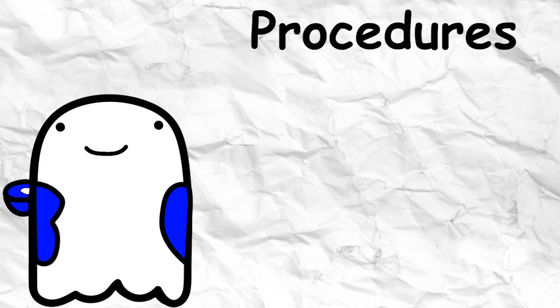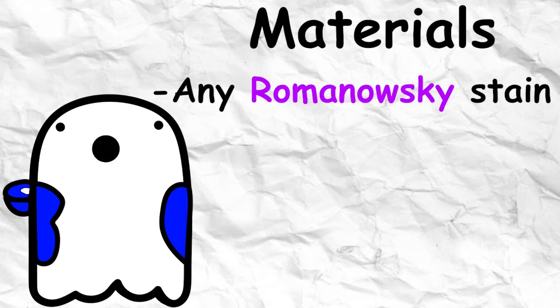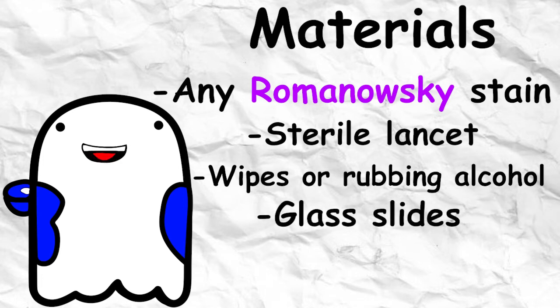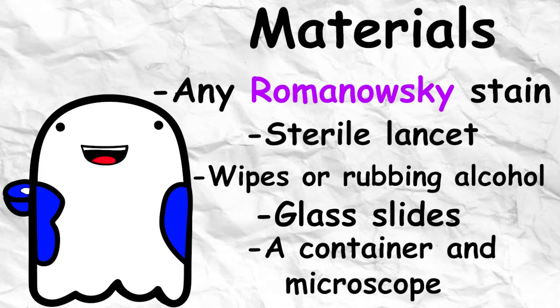Okay, this time we'll go into the procedures for real. First, you'll need some important materials. Obviously, you'll need some Leishman stain, a sterile lancet to draw blood, some sterile alcohol wipes or rubbing alcohol, a couple of glass microscope slides, a cup or container for your stain, and a microscope.